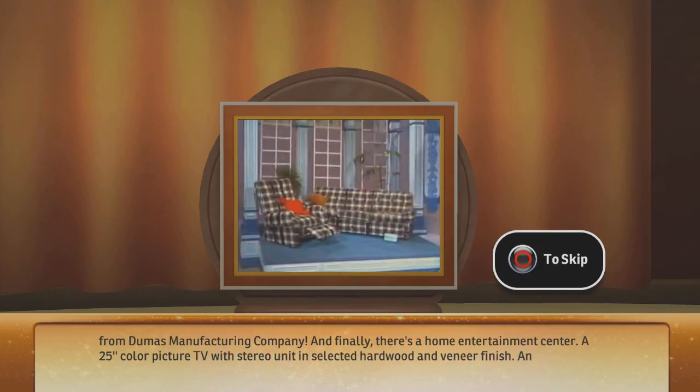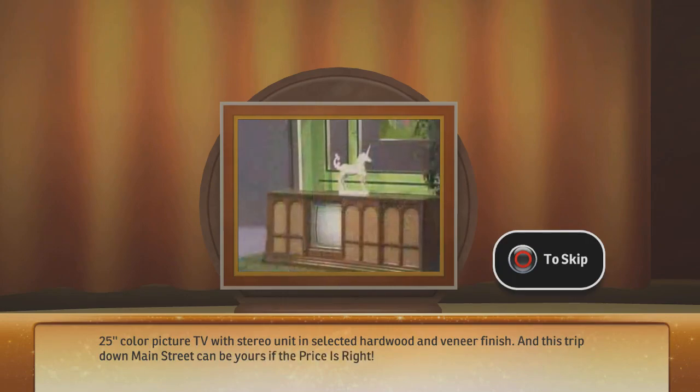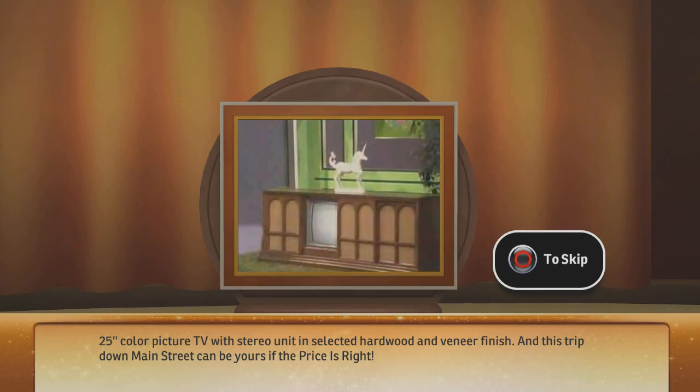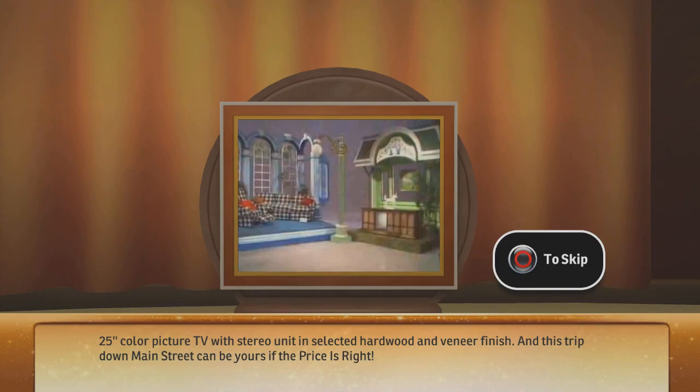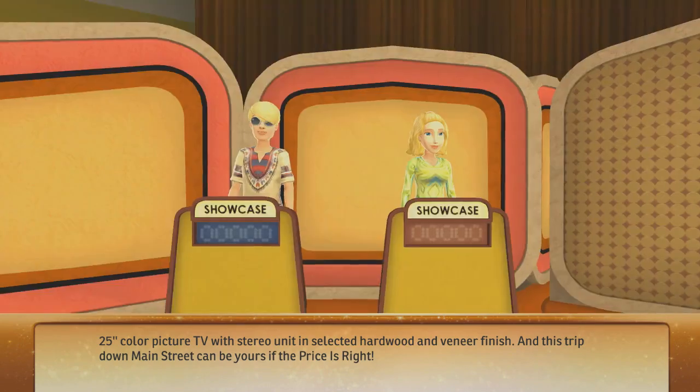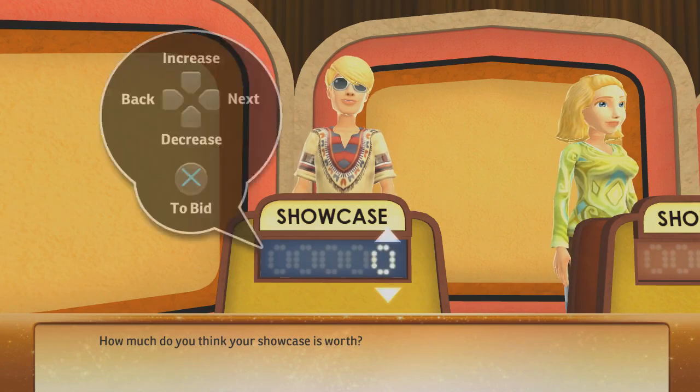And finally, there's a home entertainment center. A 25-inch color picture TV with stereo unit in selected hardwood and veneer finish. And this trip down Main Street can be yours if the price is right. Do you want to bid or pass on this showcase? You've kept the showcase. How much do you think your showcase is worth?